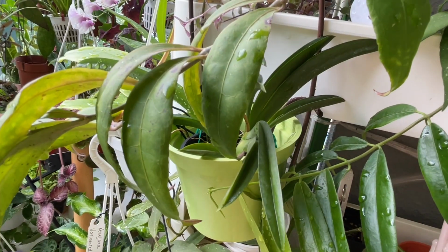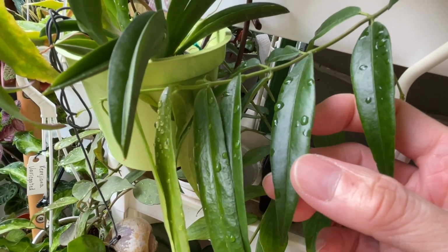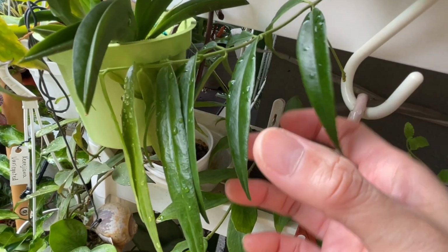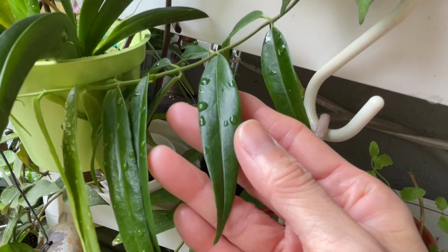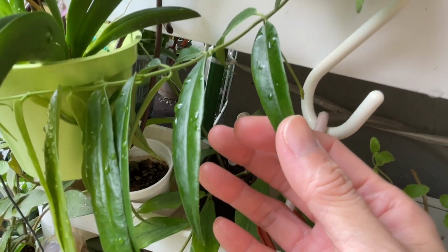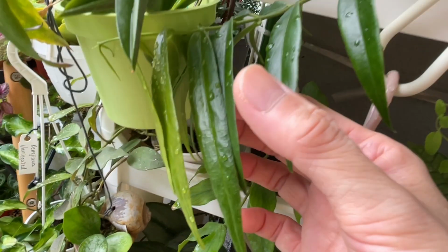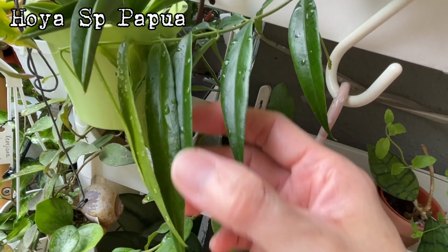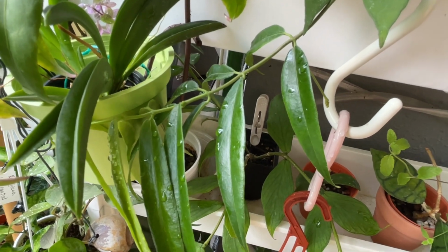And next to my Chapalis is one of my favorite Hoyas, but not the easiest one, I must say. Look at the beautiful leaves. They are glossy and very sharp and pointed. So this one is my SP Papua. That is an extremely slow grower.